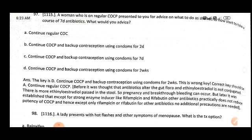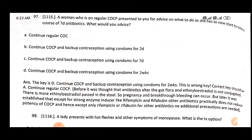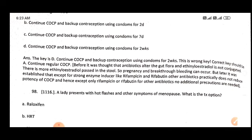Before, it was thought that antibiotics alter the gut flora and ethinyl estradiol is not conjugated. More ethinyl estradiol passes in the stool, so pregnancy and breakthrough bleeding can occur. But later it was established that except for strong enzyme inducers like rifampicin and rifabutin, other antibiotics do not reduce the potency of COCP. Hence, except for rifampicin or rifabutin, for other antibiotics no additional precautions are needed.